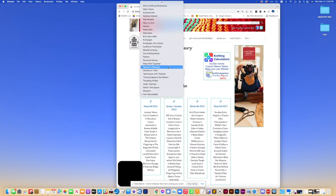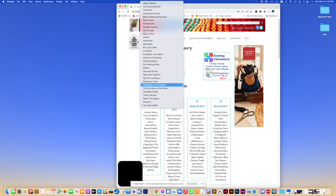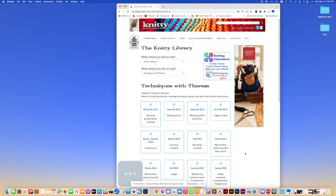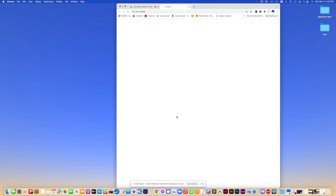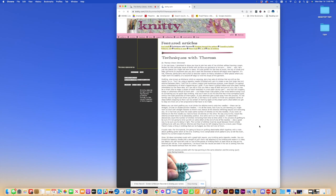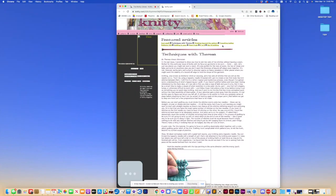We have all sorts of technique information. This was the original, like the OG techniques column, if you ask me, on the internet. Teresa taught so many people how to do the Kitchener stitch, and this is probably the page that's most linked to on our entire website. And as you can see, this is the problem I was mentioning with the menus. We'll fix it. But everything still works.